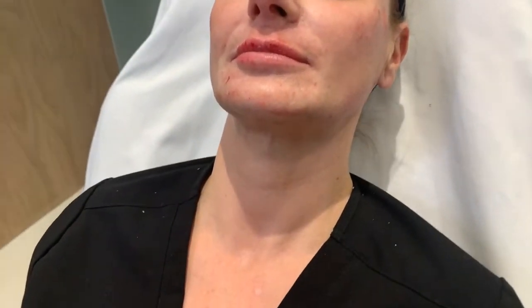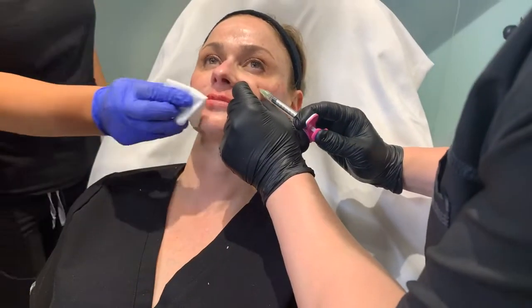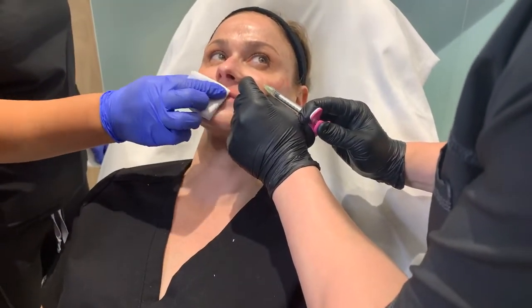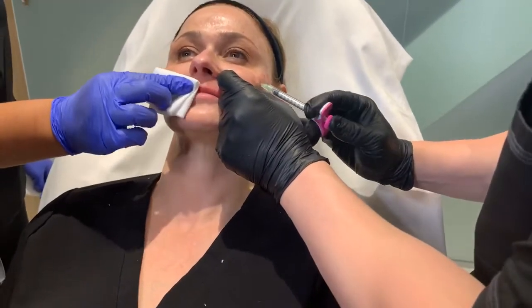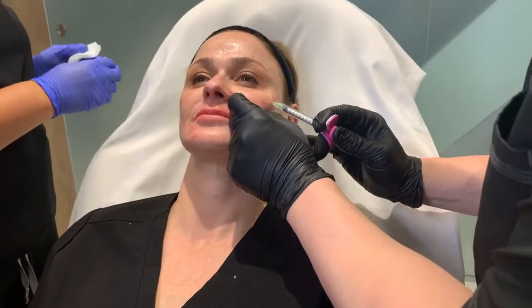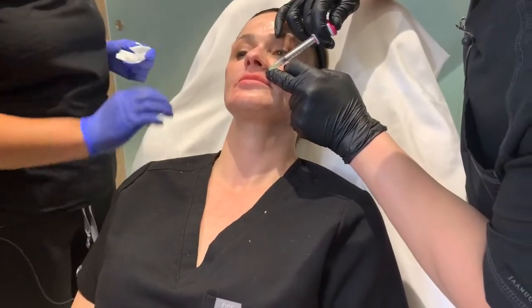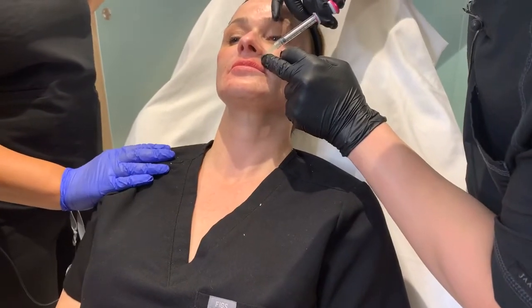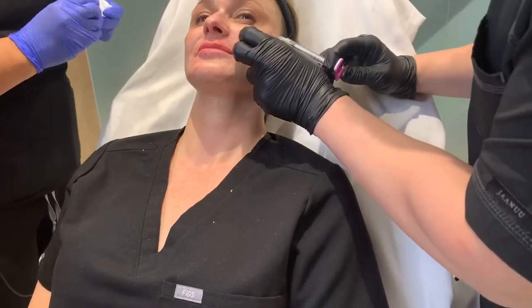Oh, we will. Which filler is this? So we're doing a lot. We're doing about 8 syringes here, guys. We're doing full facial contouring. Yep, I know, but it's worth it. Blending everything. Let's make everything look amazing. She'll be super swollen in her lips today, but tomorrow she'll love it.